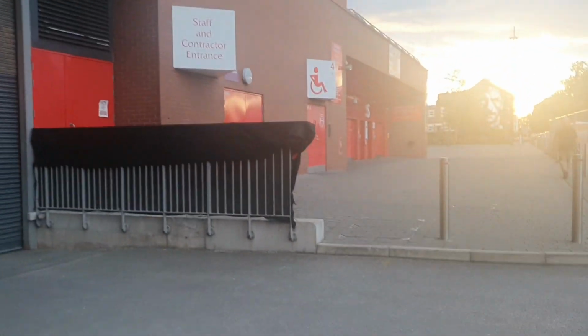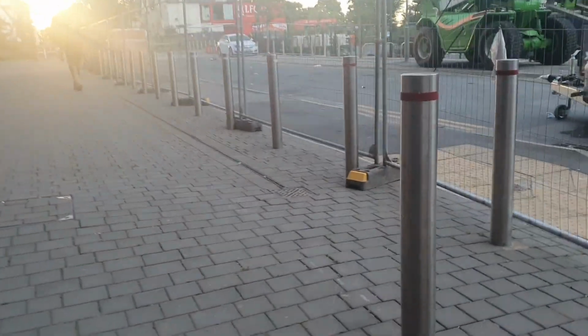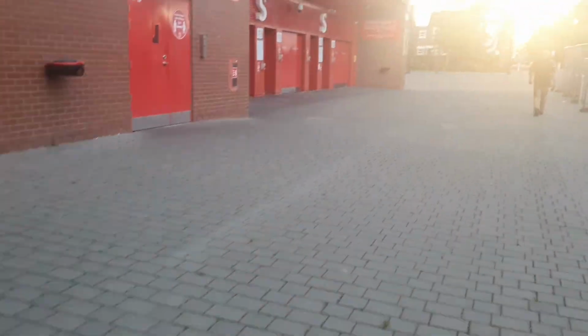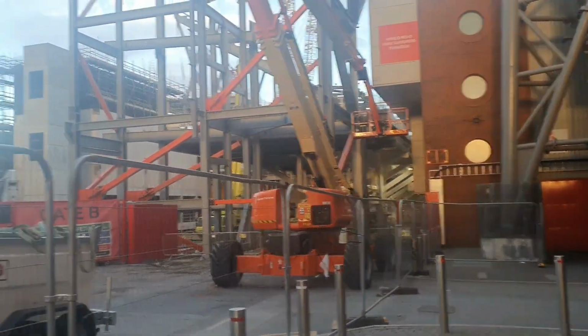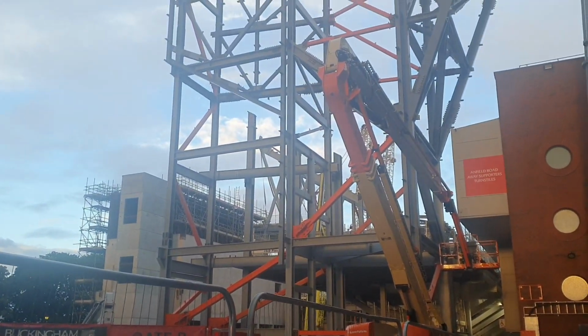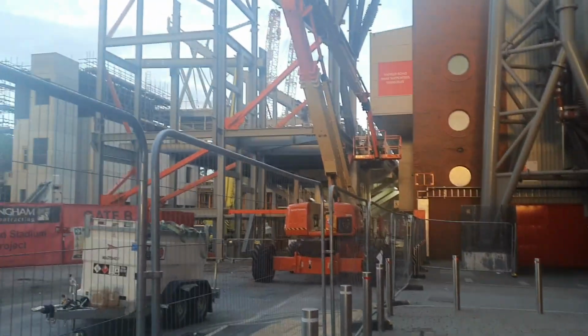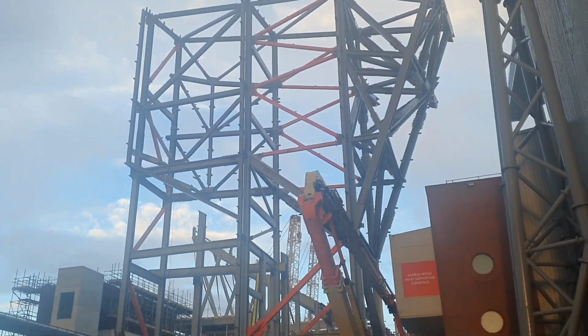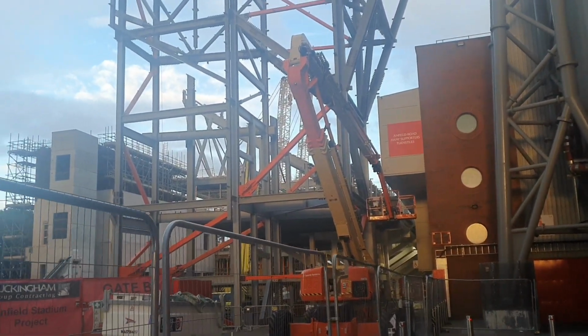So we are here at Anfield. Not doing a vlog, just a video. Really big stadium. Obviously I'm a big Liverpool fan. We did want to see the Hillsborough Memorial, but unfortunately it's closed off because they're building the new stand. I'm not too sure when the stand is due to open. I definitely know it won't be this season, because we're only a couple of weeks away from the season. I think next year it opens, but it's absolutely looking amazing, looking absolutely huge.